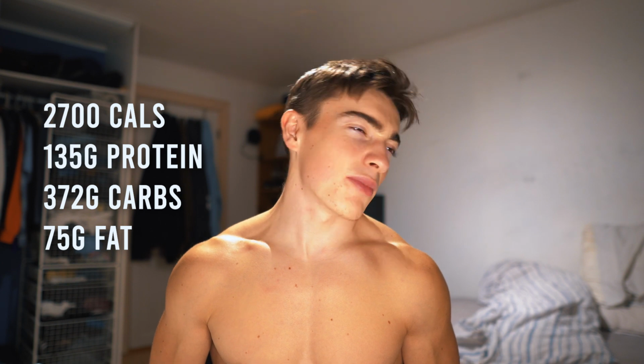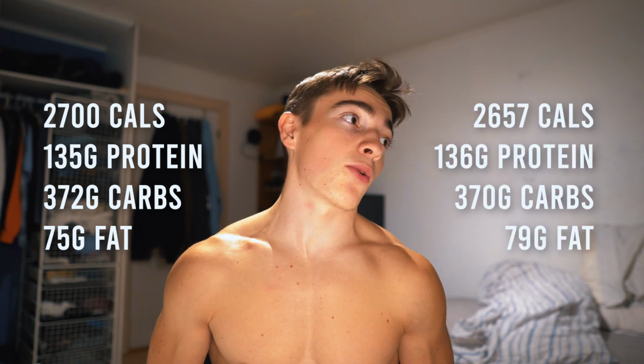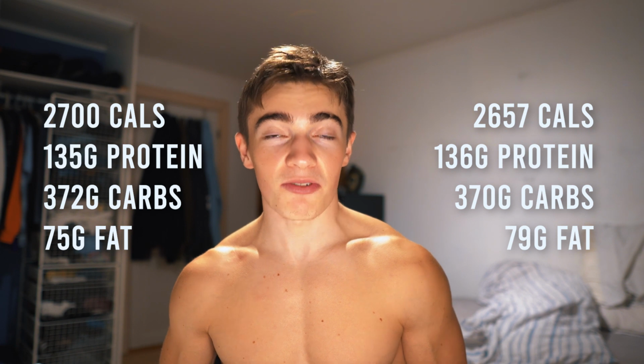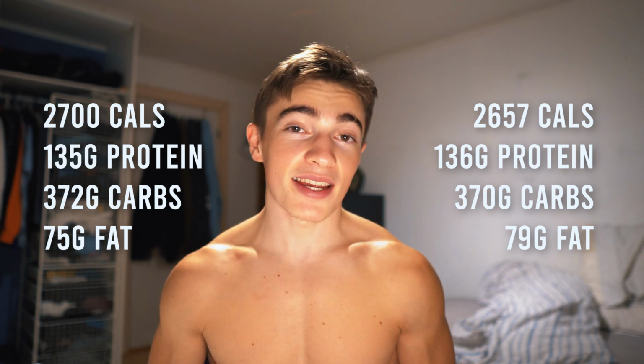That's a pretty nice meal to end off the day. Here you can see my goals for the macros and calories. And on my left and probably your right, you can see the macros and calories that I actually ate. So yeah, that was some sick sound effects, but yeah, I hit it pretty accurately. But now let's get to the meta-analysis.